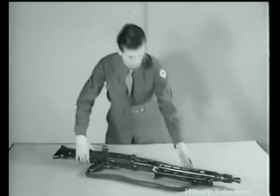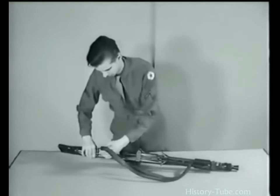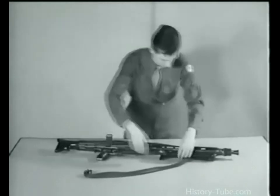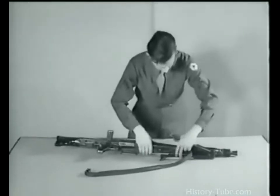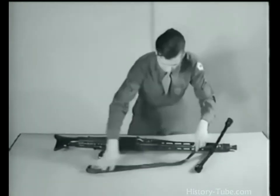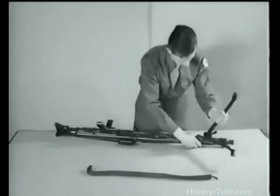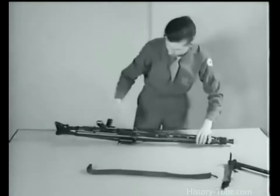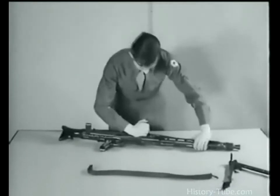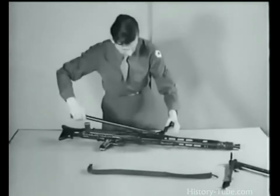Disassembly is the same as the MG-34. The lower part of the sling is removed. The bipod is separated from the barrel jacket. To change the barrel, a barrel change lever hinged on the right side of the barrel jacket is provided. The lever swings out, bringing the barrel with it. Slide the barrel to the rear and remove.